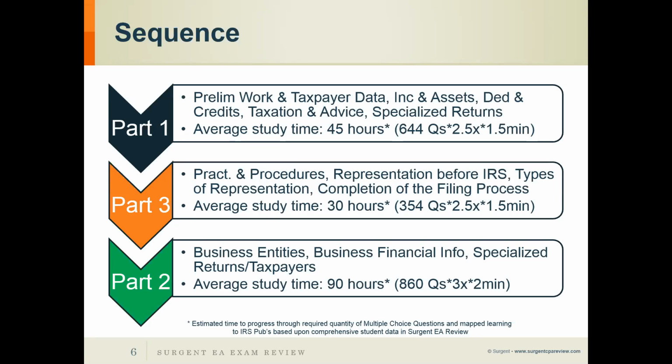So it's interchangeable, but if you start with part 1, you should budget about 45 hours of studying with our course. And that 45 hours is doing the multiple choice questions and mapping to the IRS pubs, reading those pubs. That's all the learning involved with this, including doing your practice exams. So there are 644 questions in the course. You're going to be looking at doing every question at 45 hours. You can do every question roughly 2.5 times each. And you're going to spend roughly 1.5 minutes per question on average.